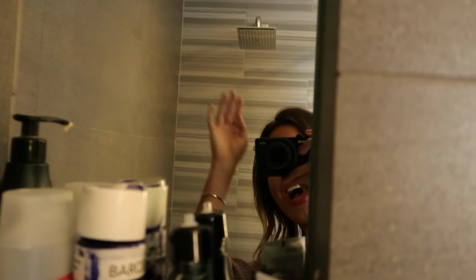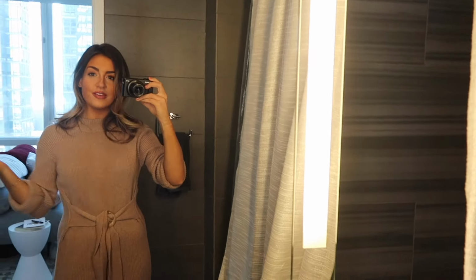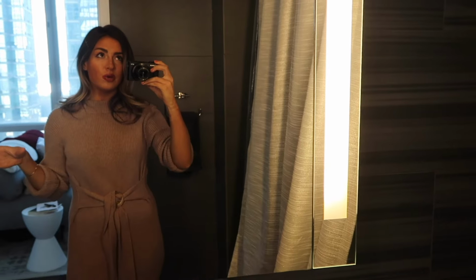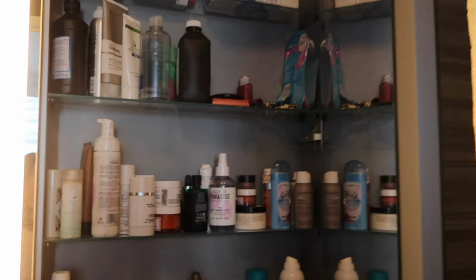And then over here is my shampoo and conditioner. It's actually a mirror, which is nice for when I'm washing my face. These mirrors have really nice lights, which give a good lighting. It's a yellower light, so it's not fluorescent. So when I'm doing my makeup right here, I can really see what's going on. And then there's just a medicine cabinet back here, so extra space.